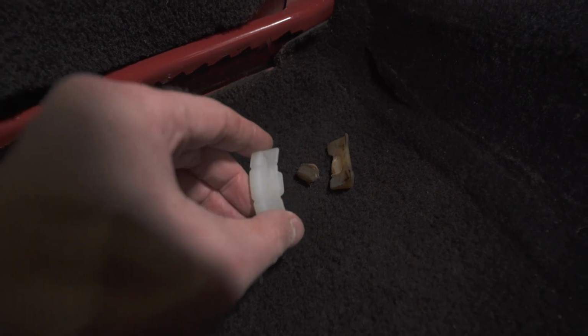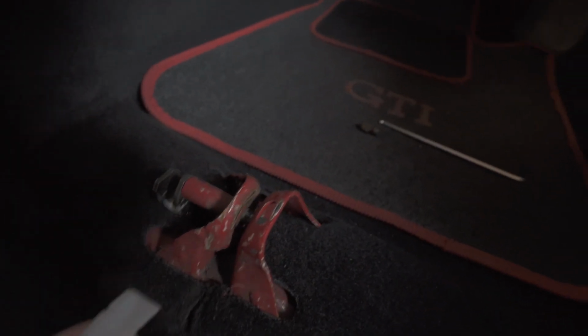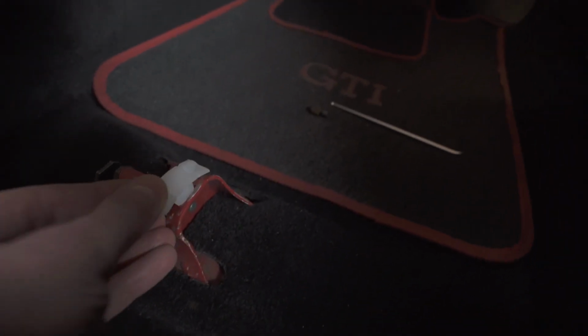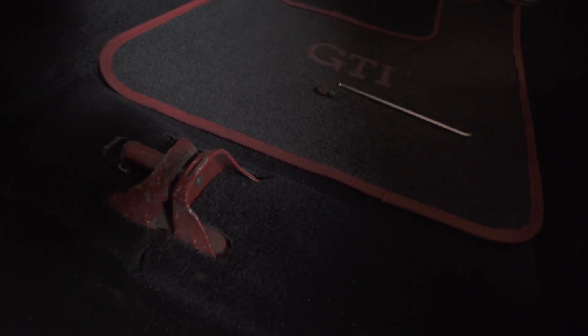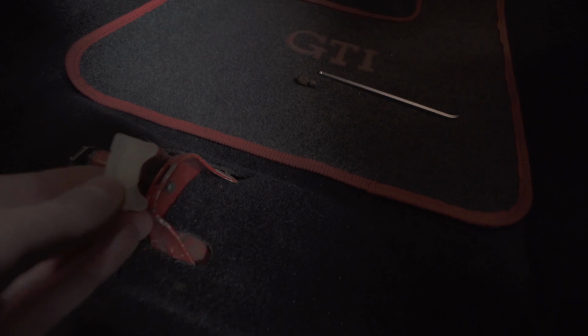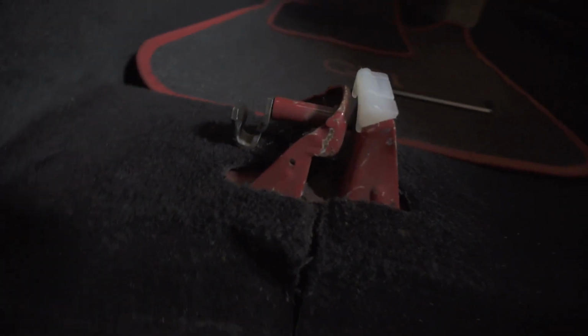and that's perfectly fine. So that actually fits into this hole. Trying to work out which way it goes. Yeah, so I believe it goes that way.